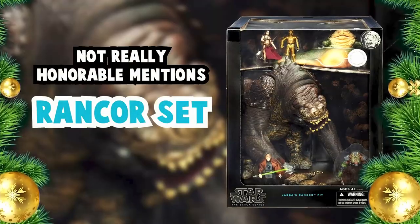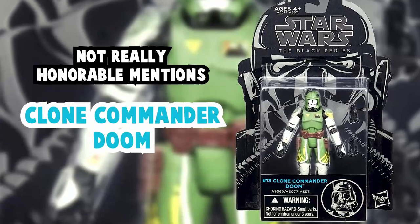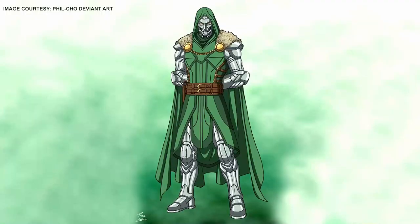Real quick, before I go into the top 10, I did want to mention a couple of things that aren't really honorable mentions, but they're part of this line that I think are awesome, such as this Rancor set that my wife got me for Christmas like 7 years ago. Now it's going for upwards of $300, so I'm glad she picked that one up before it was too late. And then there's this figure that's honestly, literally based on Dr. Doom, which I just find fascinating that we have that, and that may or may not be the only Marvel reference today. Stay tuned on that one. Without any further ado, let's head to number 10.